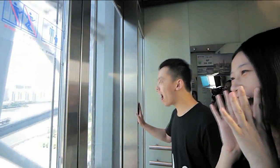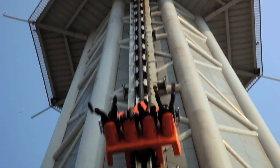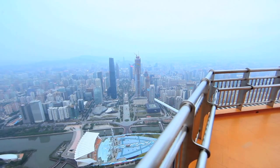For those of you seeking a thrill, be sure to try the Sky Drop, the world's highest thrill ride. And to finish your sightseeing, you absolutely cannot miss the Guinness World Records highest outdoor observation deck, the 488 Lookout.